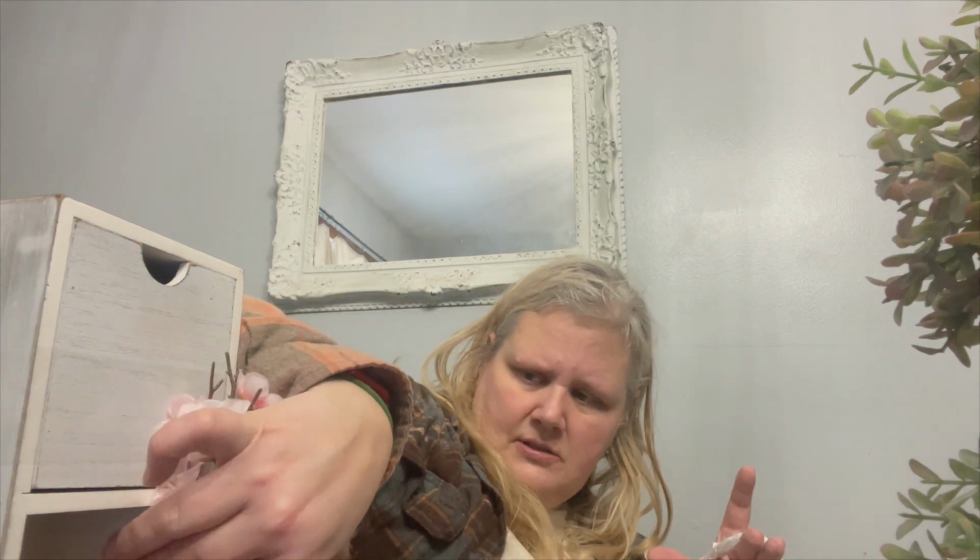and then stage something cutesy in here, like, for instance, also from Target, we've got these little plants that we just picked up. Or one of my little succulents or something. These might be too tall. But those are kind of cute too.